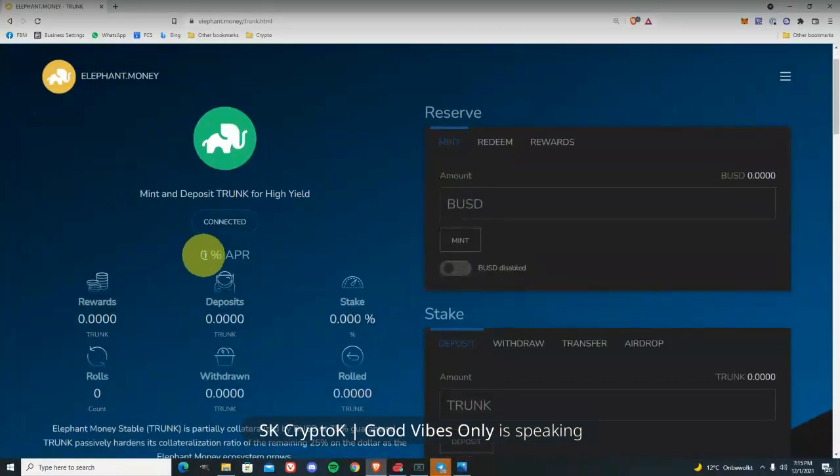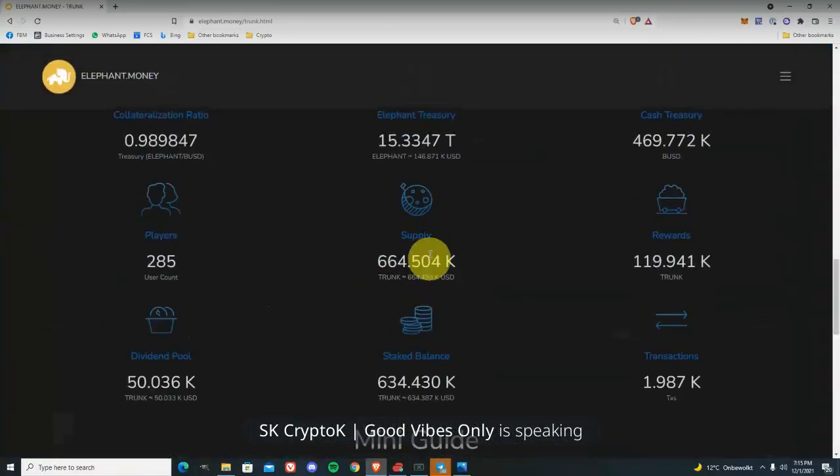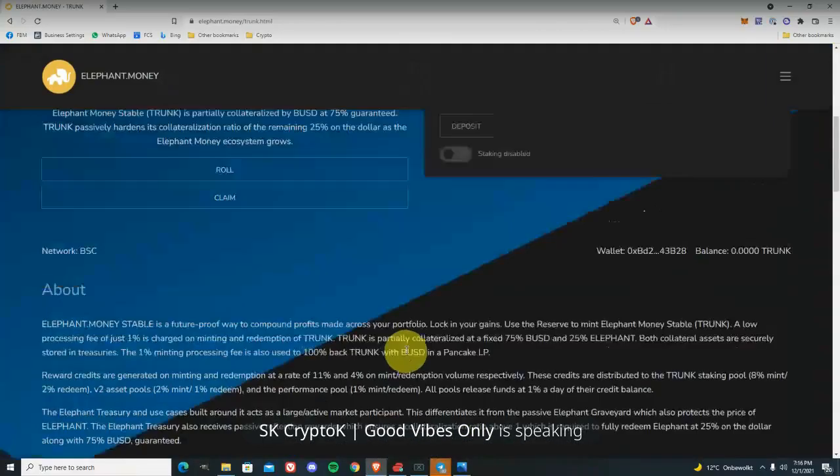So I want you to imagine, as Stampede gets used and uses Trunk, it will separate these numbers. Remember, it'll boost the supply, and the stake will not follow as fast because it's going into Stampede instead.